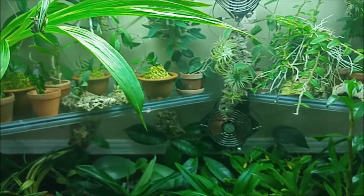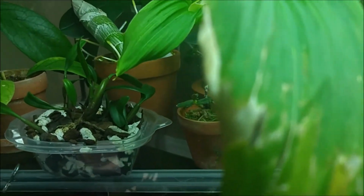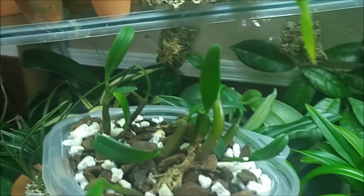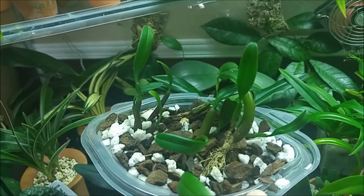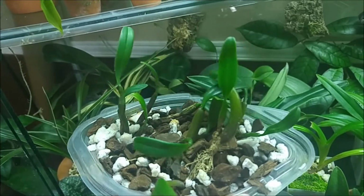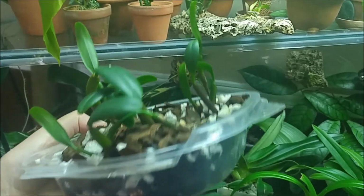Now I have a few changes in my tank. First of all, I put my Bulbophyllums in a tank because they were really sulking on a shelf. They were potted inside of pots, and because they're kind of creeping style, they started to spill out of the pot, and they were too dry. So I thought I needed something wider, and I came up with this setup.